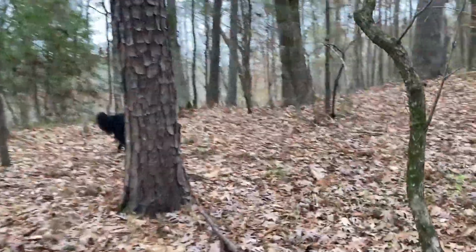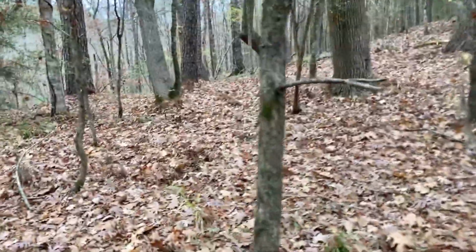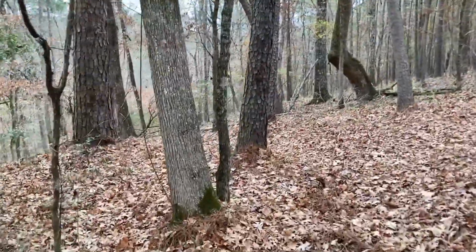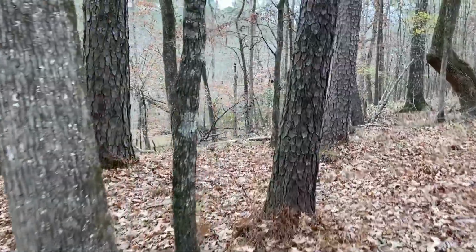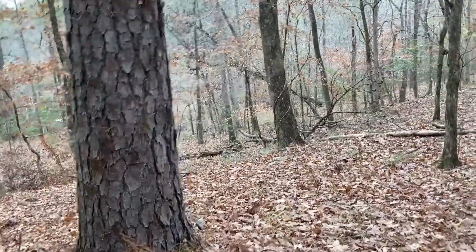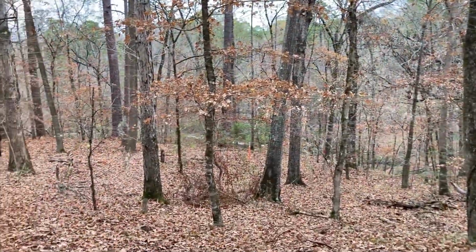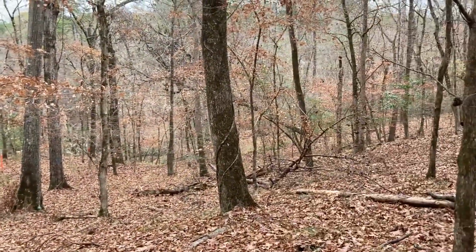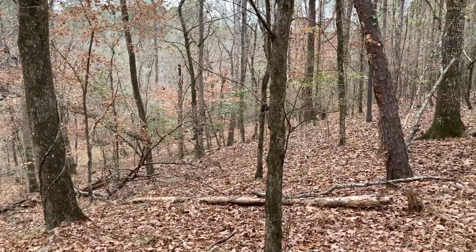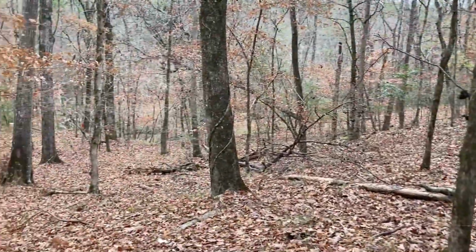And then as we come up here, it reaches its peak. And then off to the back of the house, it just goes downhill pretty steep. And it opens up into, I guess you'd call it like a draw. And you'd never have to worry about anyone building behind you. I think this is all national forest. And that's a cool feature of this property, is you just have wilderness behind you.